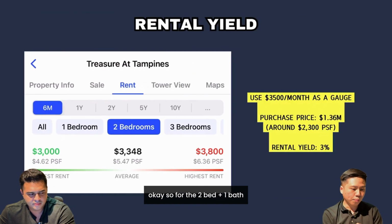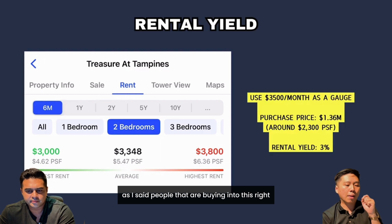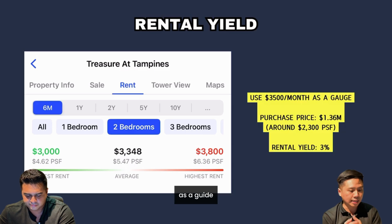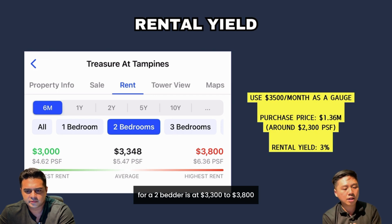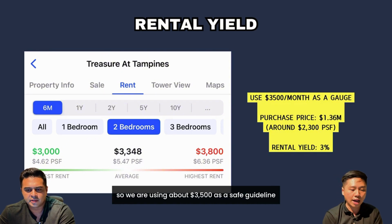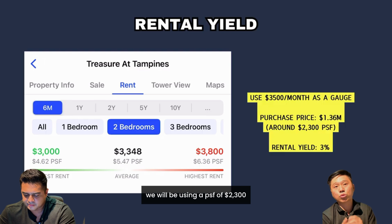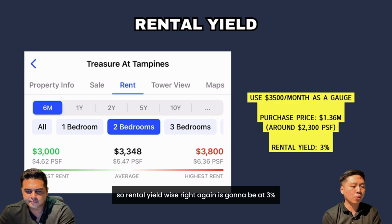For the 2-bed 1-bath, we also want to look at the rental yield because, like I said, people buying into this are usually investors. So we take a look at Treasure at Tampines again as a guide. The average rental that Treasure at Tampines can fetch for a 2-bedder is $3,300 to $3,008. That's the maximum, so we are using about $3,005 as a safe guideline. For the purchase price, we'll be using a PSF of 2003, which will get us a purchase price of 1.36 million. So rental yield wise, again, it's going to be at 3%.